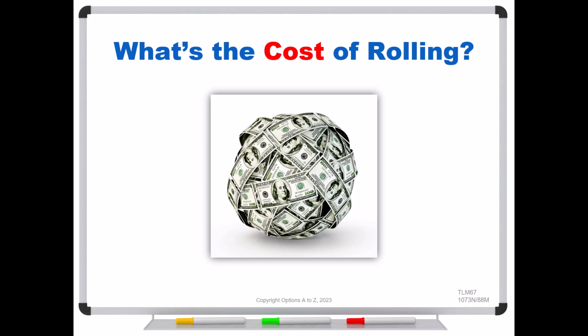Well, I hear a lot of traders talking about rolling and the benefits of rolling. And no argument, rolling options is one of the most powerful techniques and benefits that you get by using options over stock. There's no way that you can roll shares of stock, but you can absolutely do it with an option, and it's a huge benefit for the right times.